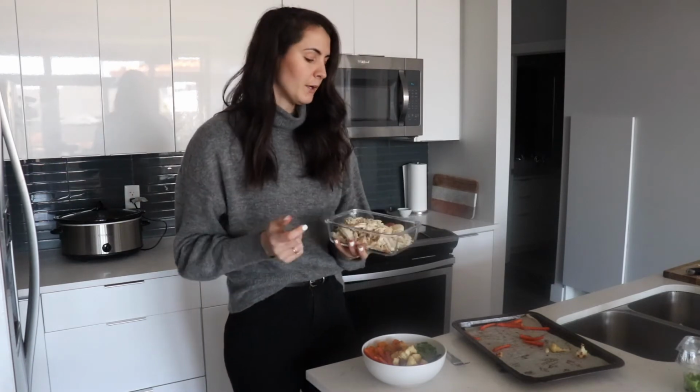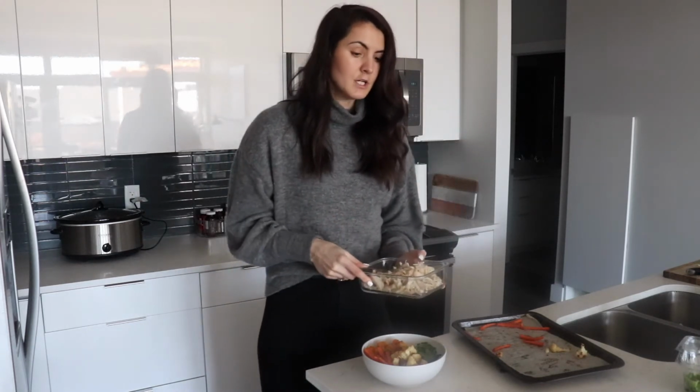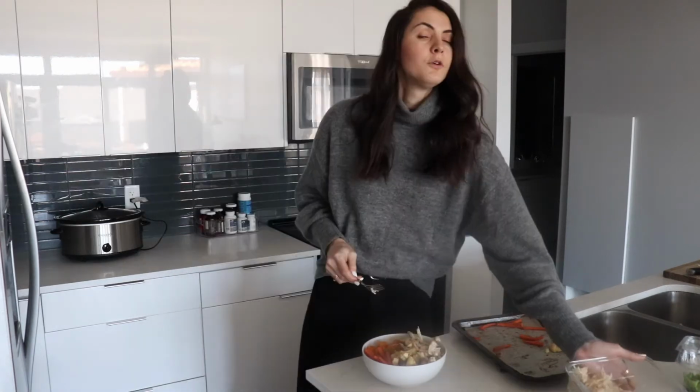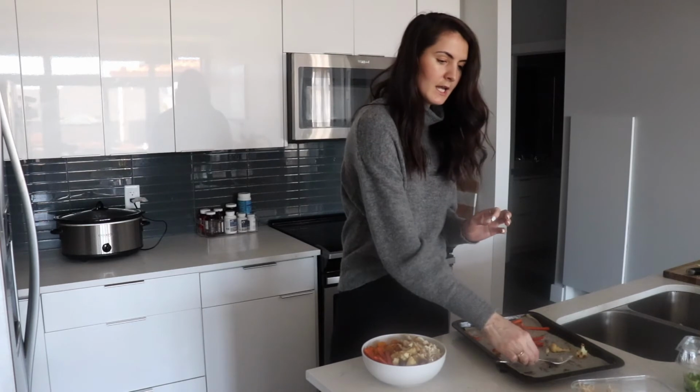Today I am having shredded chicken. Usually I have some shredded chicken in the fridge ready to go. I do it for meal prep. If I don't, then I'll probably just go for some canned tuna or salmon. Also great options. Got our chicken.